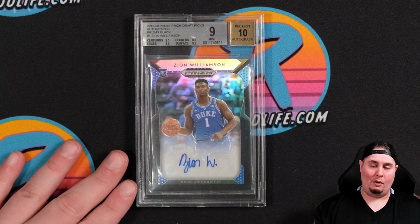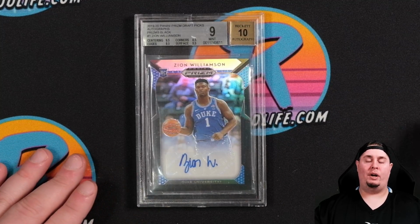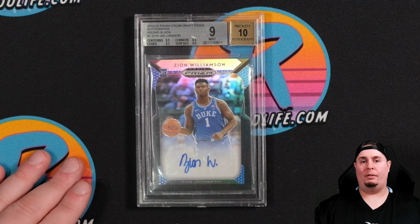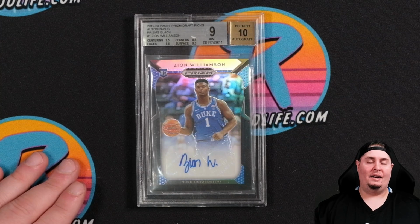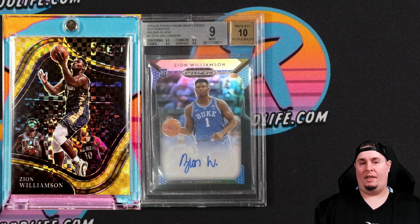So I've had this card for a while. Select came out, 2021-2022 Select. And I pulled a gold Zion Williamson in my group breaks for somebody. And I decided I want to have this card, so I bought it. Then I went out and I bought a green.